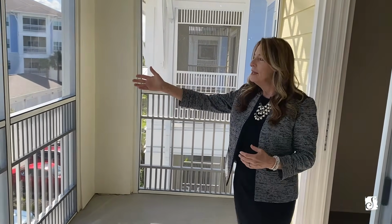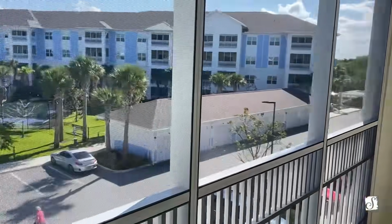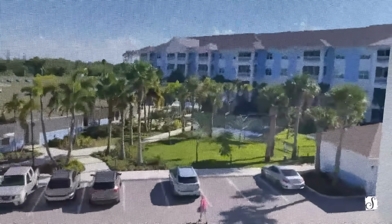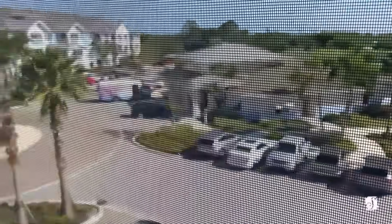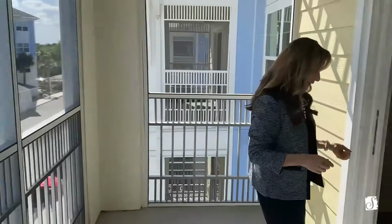You can see our amenities over here. We have the pool area, we have bocce ball, we have pickleball, we have the dog park. The clubhouse is over here to your left. We have a beautiful fountain further over to your left here. Such a beautiful day and such a beautiful property here. So happy you could come and take a peek with us. So come on in.